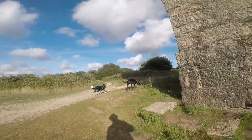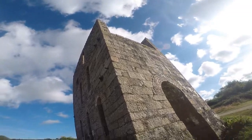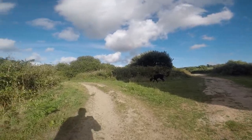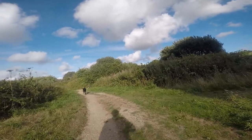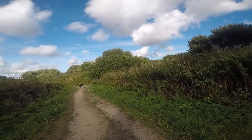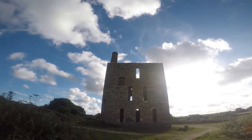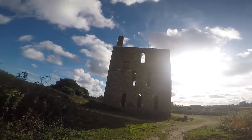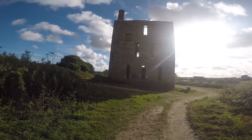So we're just leaving this mine engine stack at the moment. Oh, the chimney there, and there's some other buildings. I'm not sure if they've actually done any remedial work on the other buildings or not, but it's been a while since I've been up here, actually, folks, because I remember the last time I was here, I'd seen this engine house covered in scaffolding, but all of that is gone now. So we'll move on and have a look at the other one just up there.